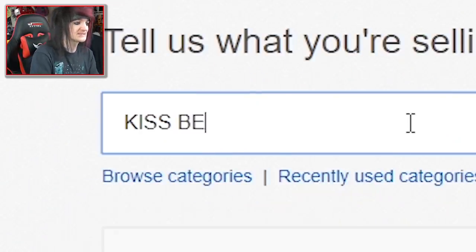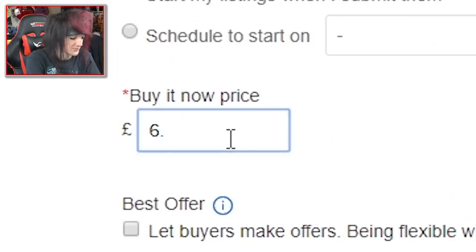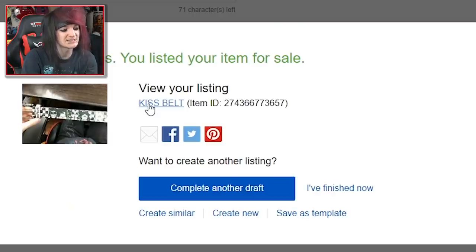Kiss belt. Let's get the photos in. I took three for this one just so you can kind of get an idea of it. Buy it now price. How much do I want to sell that for? We'll sell it for £6.81. Sounds good to me. List with displayed fees. Success. Your listed item is for sale. Lovely. Thank you.